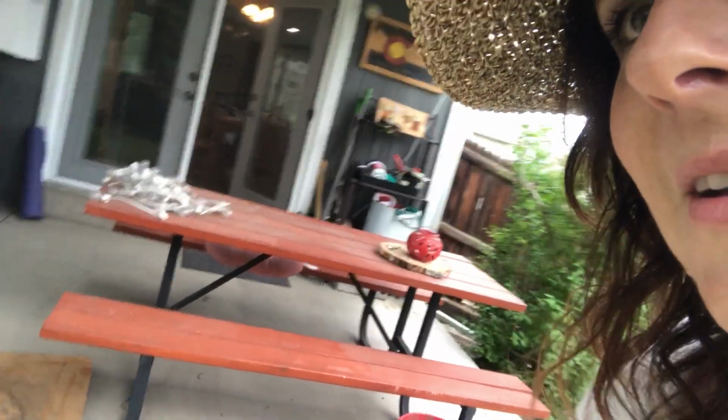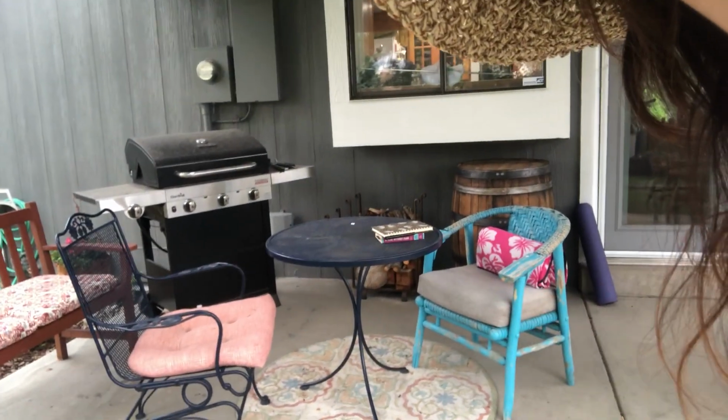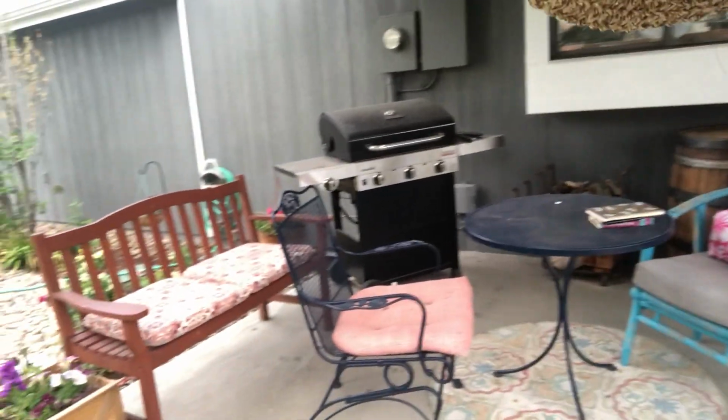So this is my secret garden and our lovely patio. I like to hang out on it a lot, and we have a bench, my new favorite chair, the teal one. So comfy. Grill. And that's my little piece of heaven.